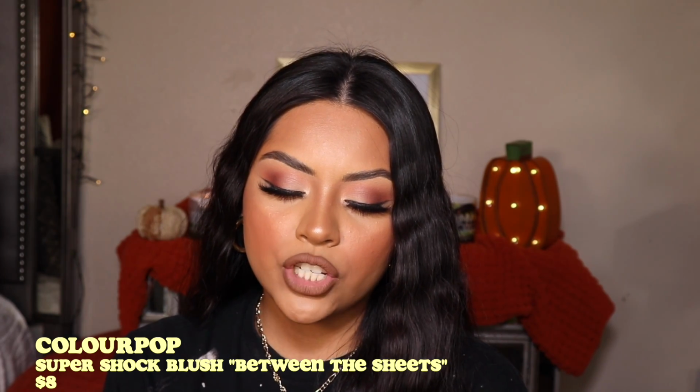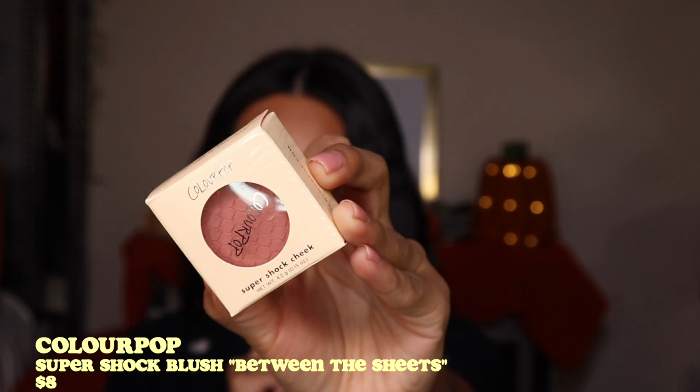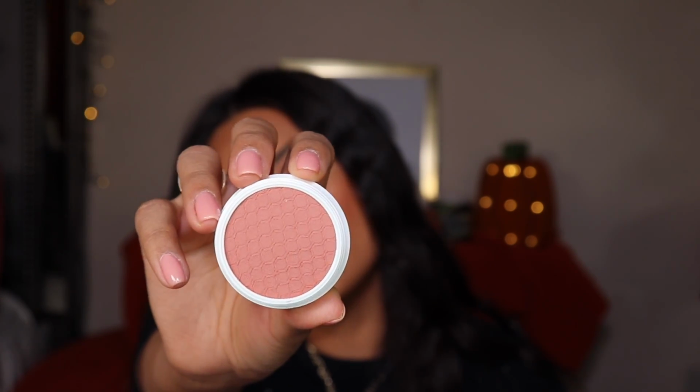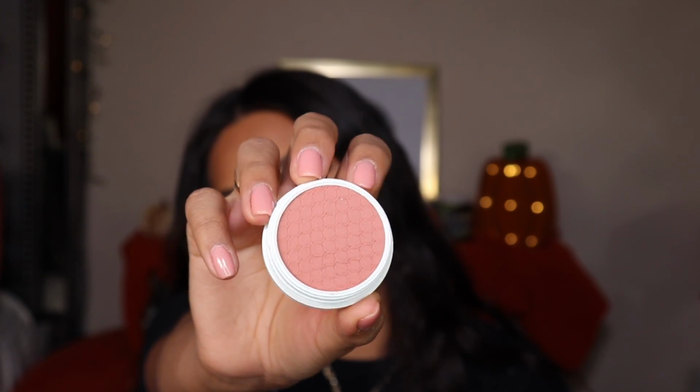So the next product is also from Colourpop. See, I got a lot of things from Colourpop. This is their Between the Sheets Super Shock Cheek Blushes. This one right here, and oh my god, you guys, I'm obsessed with cream blushes. I feel like my blush stays on way longer, like the longevity of my blush. But this is the shade right here. It's so pretty. It's called Between the Sheets. It's a rosy kind of vibe, like a rosy mauve, which I really love.